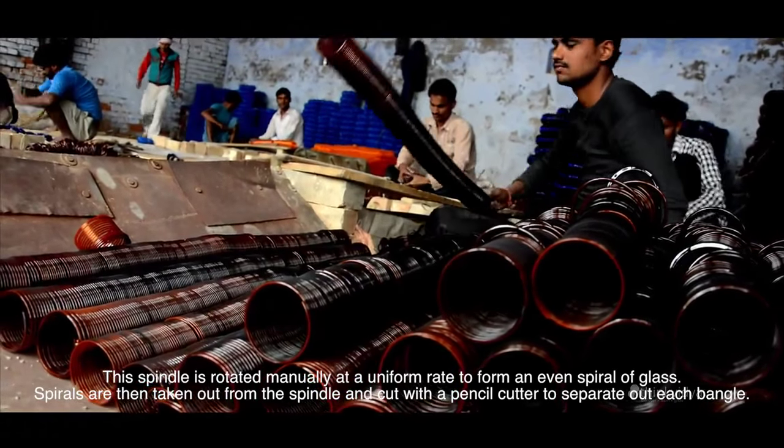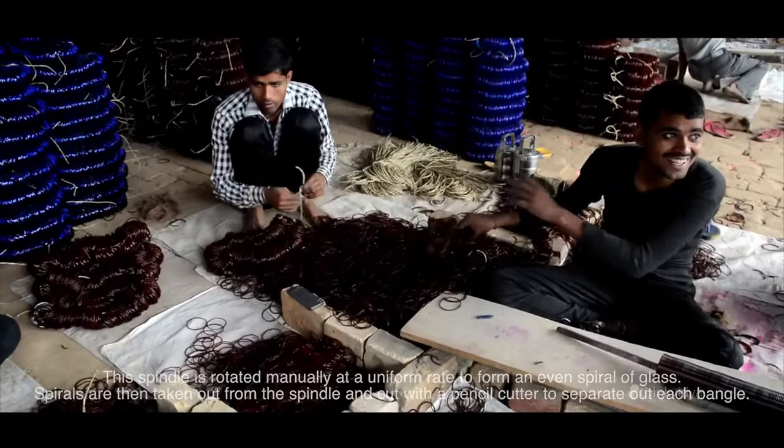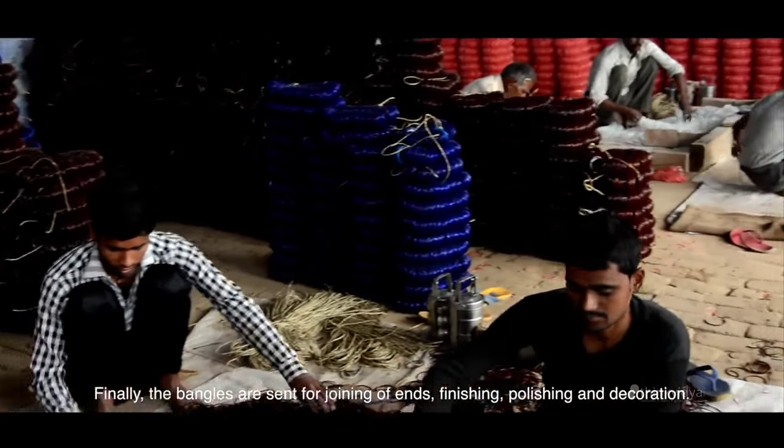Spirals are then taken out from the spindle and cut with a pencil cutter to separate out each bangle. Finally, the bangles are sent for joining of ends, finishing, polishing, and decoration.